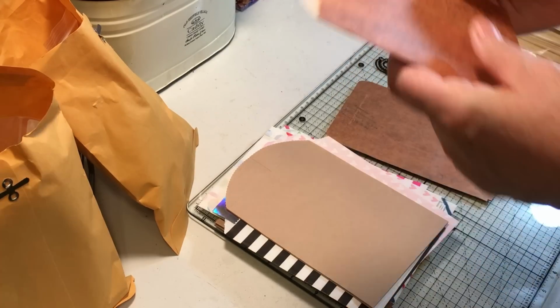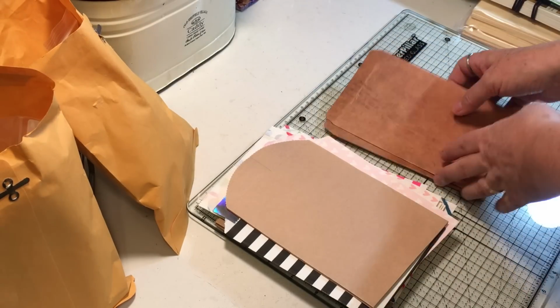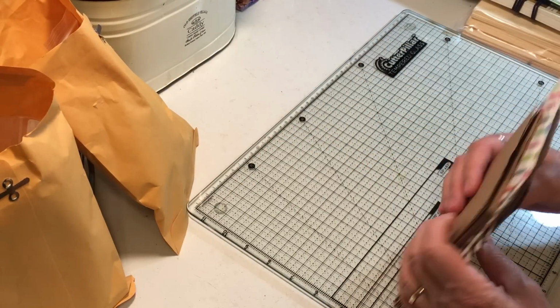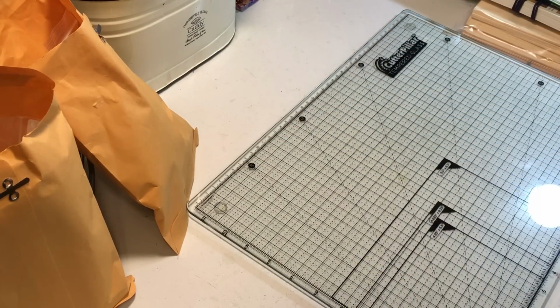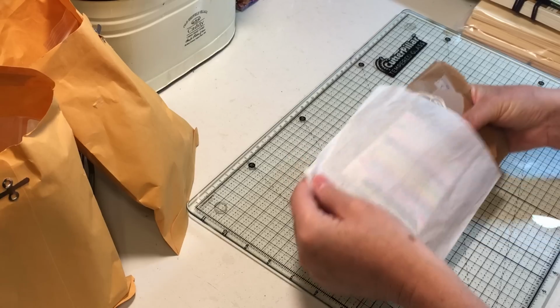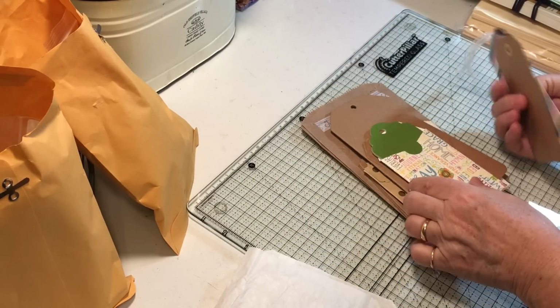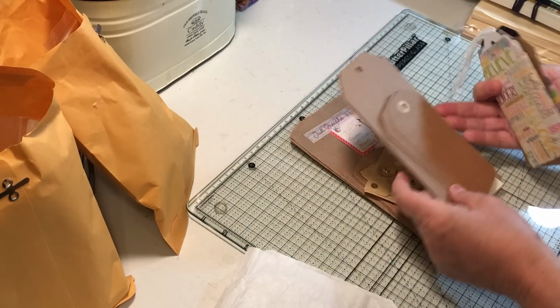Just kind of a more grungy look to them. Really fun. So that's kind of a stack of sacks. And then in this bag there are tags and tags and tags and tags.